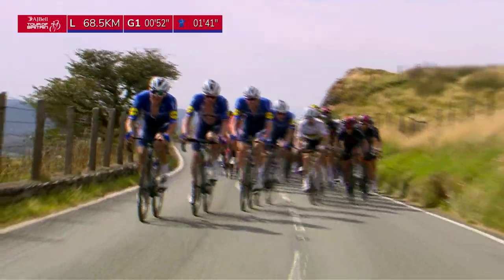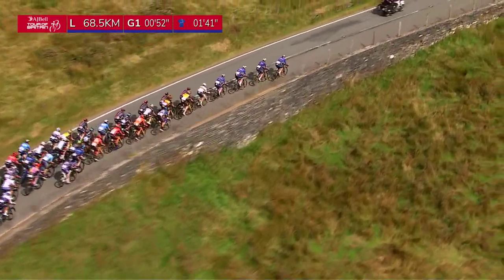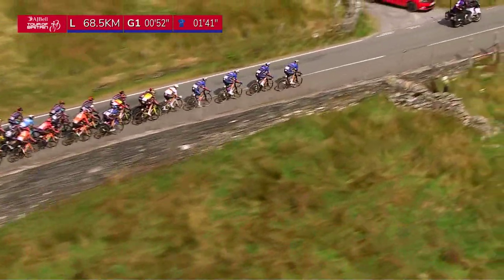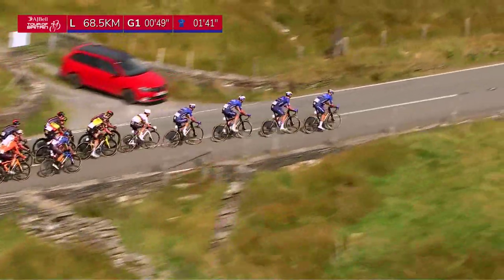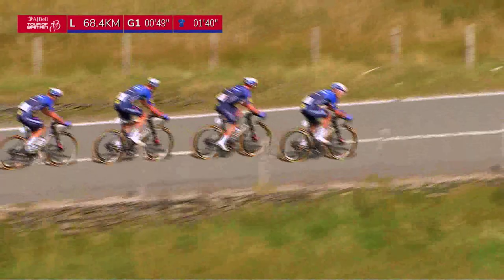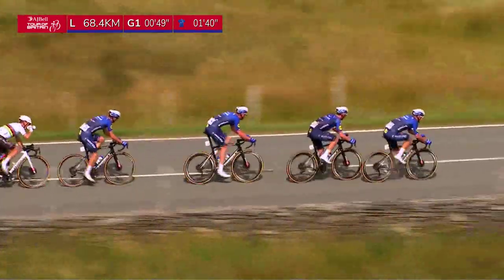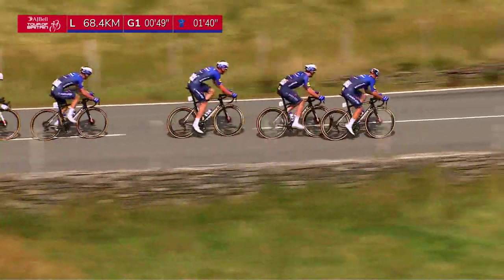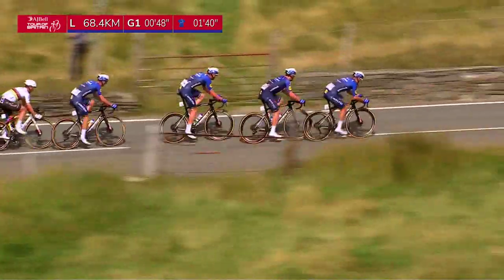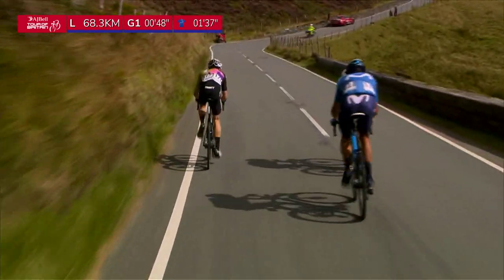It's not easy, this climb, so it is a surprise to see every single Ineos Grenadiers rider, apart from their main rider, up towards the front. But we spoke about this last night. Just because that's where they're sitting doesn't mean it's the right place to be. That might be the best place for the team to ride together, but that doesn't mean that's the best place for Hayter. And Hayter riding individually like this might be the best thing for him. It looks deliberate, doesn't it?